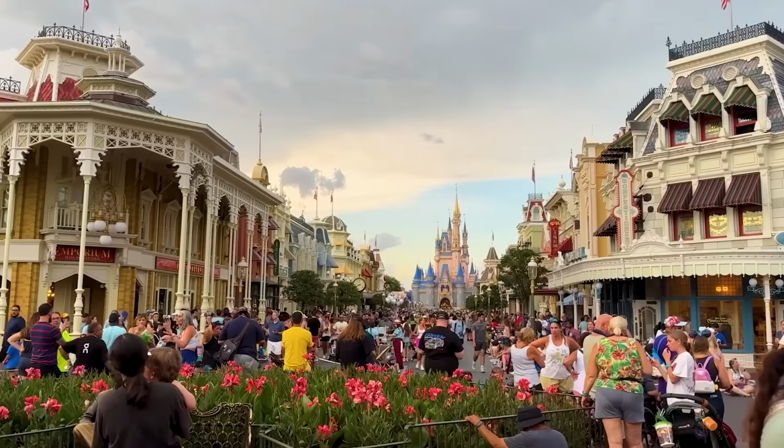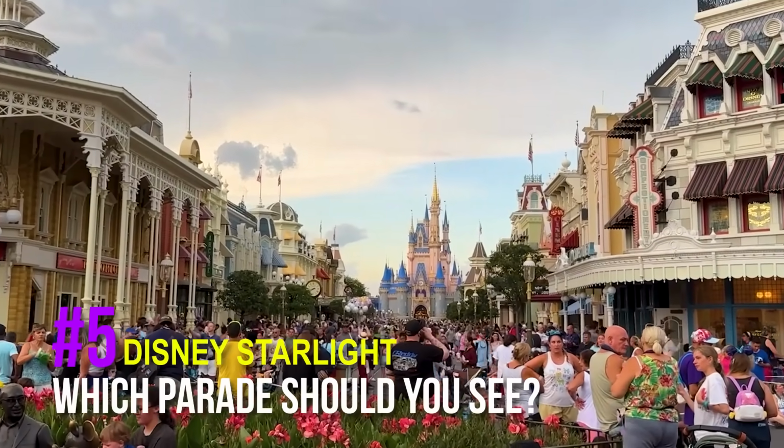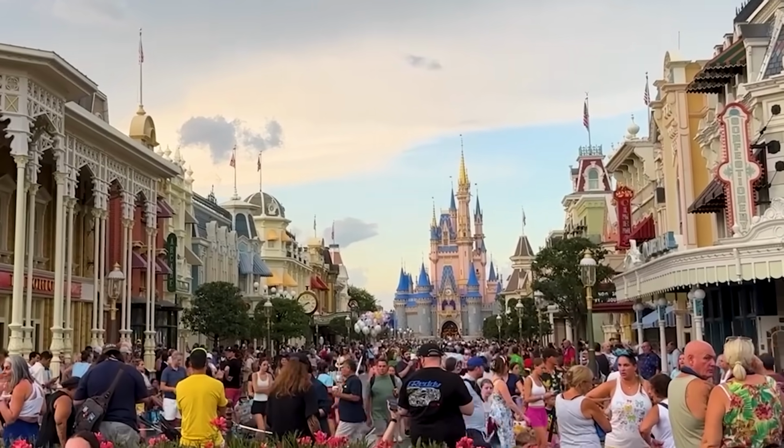Number 5, which parade to see? We've already covered that the 9 p.m. parade is for you if you want to see the fireworks. But you'll also want to see this parade if you've got anyone in your family who can't quite push it to the later time. Me. That's me. I drank an energy drink tonight to make it to the 11 p.m. That's what time I go to sleep.